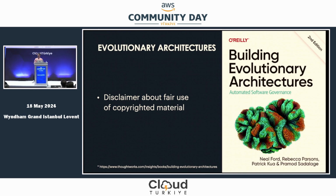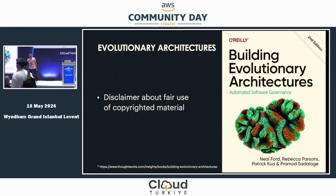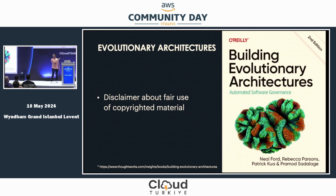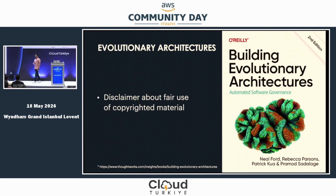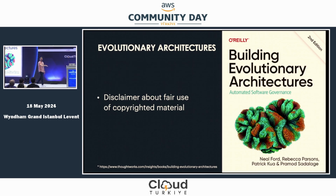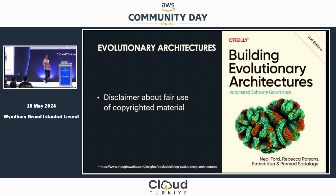I will try to cover just enough information so that you can understand the concept. But if you like it and would like to apply it to your daily work, I would definitely recommend you to buy this book. The second edition is out recently. I have given this talk a few times already, but it has been revised according to the second edition. In the second edition, they added a significant number of examples from current times, and also evolutionary data, how you can evolve your data together with your architecture.